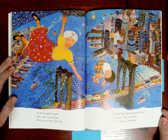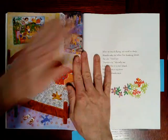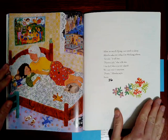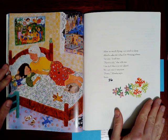Look at this city. After so much flying, we need to sleep. Abuela asks me what I'm thinking about. "La Isla," I tell her. "Nuestra Isla," she tells me. I do feel like it is our island. We can visit it any time. "Pronto," Abuela says. Soon.